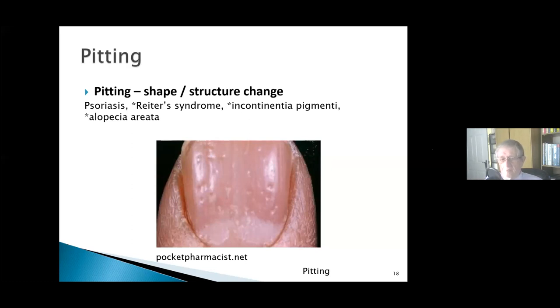Very good image here from, once again, another good site. It's got a lot of information if you want to go trawling through the internet. It's pocketpharmacist.net. That's aimed at pharmacists, but they're not proud. They don't mind us looking at it as well. So if you want some information on a variety of things, have a look at Pocket Pharmacist.